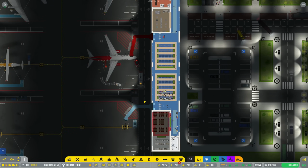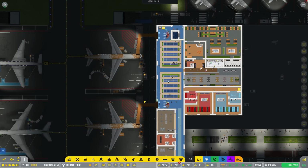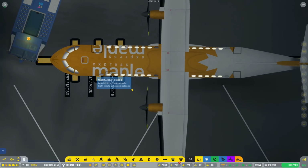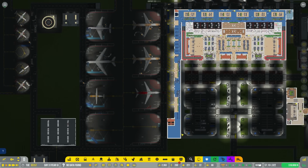We at least have some assigned stands, which I love. I really, really do. I think it looks kind of cool. And I'm really excited that we have all these flights coming and going. Is that an Olympus flight? No, what is that? Maple Regional? Maple Express. So yeah, probably Maple Regional.